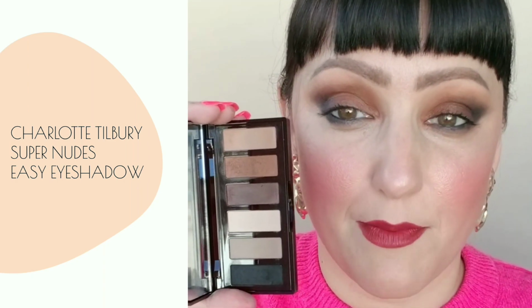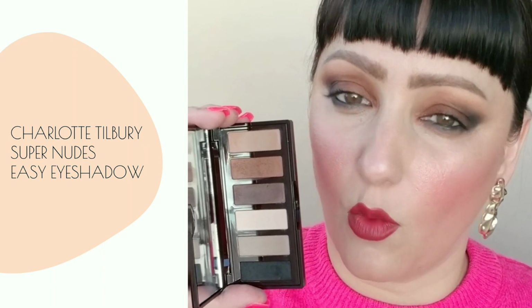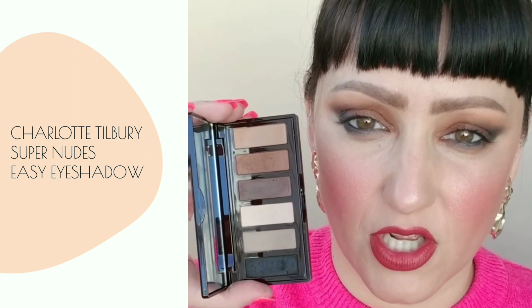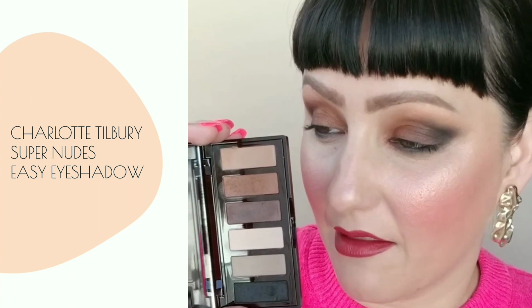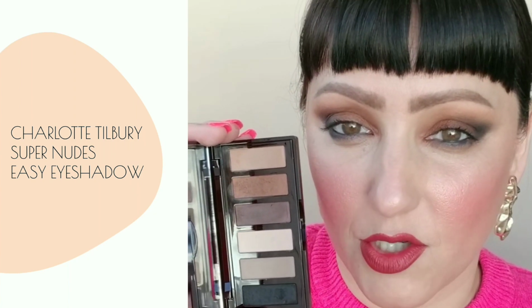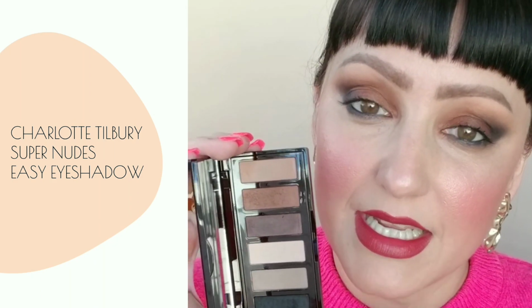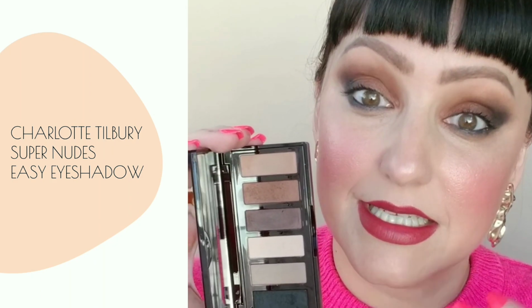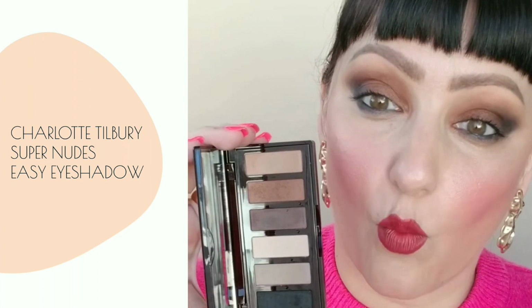So this is one of the best matte eyeshadows I have ever used. Honestly, I wasn't expecting to be so wowed by it because I have so many nude eyeshadow palettes. I just thought, well, I'll get it so that my viewers can see what the palette looks like, and you can never go wrong with a nude, but I wasn't expecting to be so blown away by it, and I'll tell you why. So it is a matte velvet texture, but it's finely milled with blended oils and waxes.